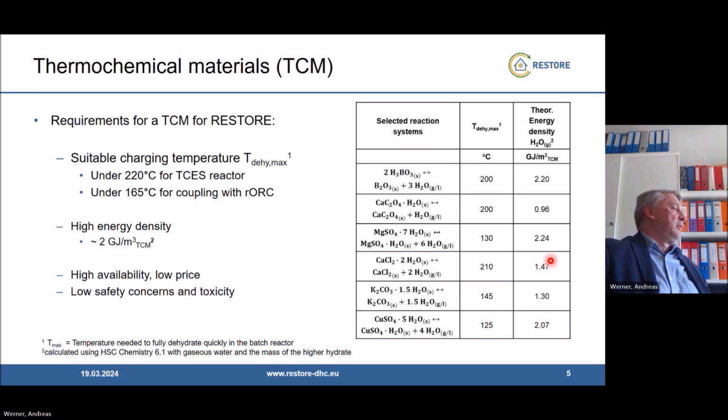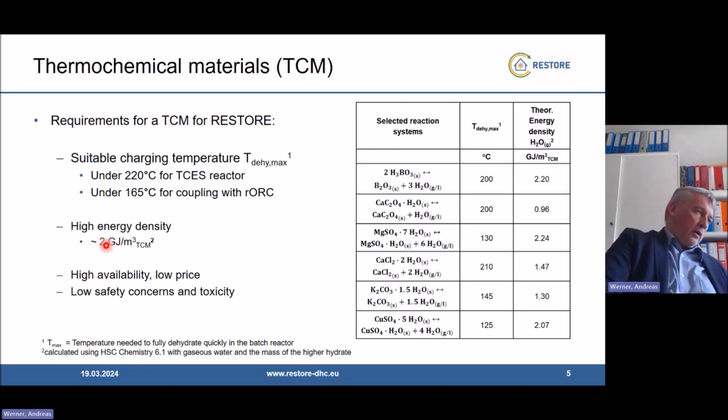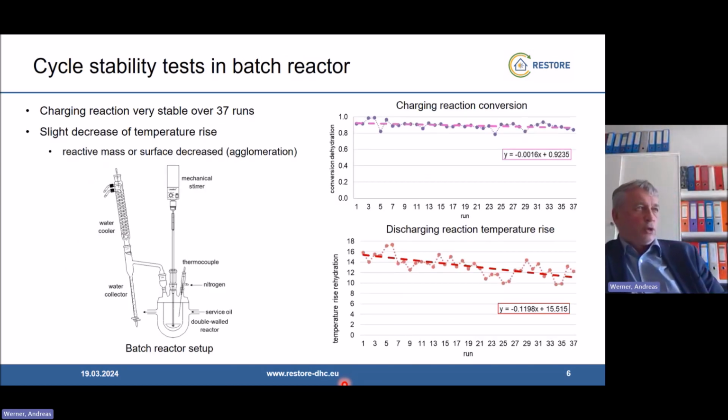The materials we have selected can reach values in the range of about 2 gigajoules per cubic meter. Always keep in mind, this is a fraction of what biogenic fuels or even fossil fuels can have. So you can multiply this value by 10 or 20 if you compare it to oil or even wood. Of course, other requirements are a high availability and a low price of the system, and of course, safety concerns and toxicity are also very important topics which have to be considered when talking about thermochemical energy storage.